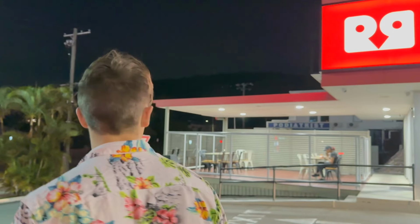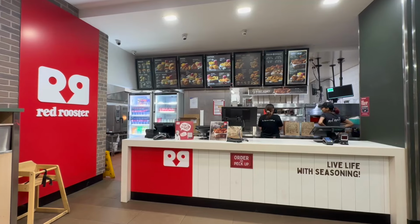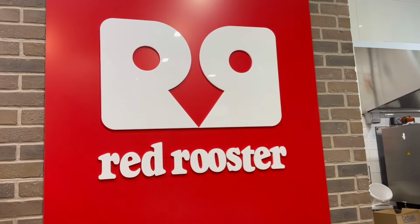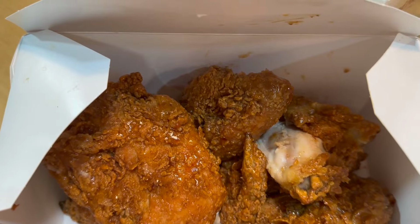We're trying Red Rooster today, and it looks very good. This is Australian born and bred chicken champions. How's the pineapple fritter? That's pretty good. We are trying a bunch of different chicken, potatoes and gravy, corn. We're going to see how this tastes. Even sandwiches, wrapped. Is that the buttermilk kind?